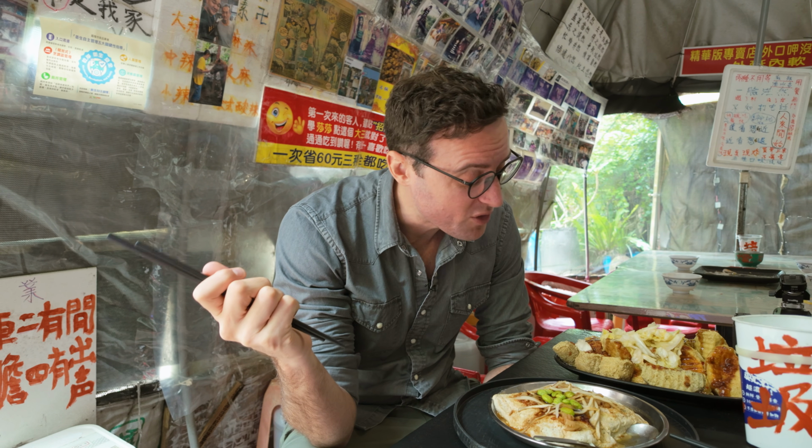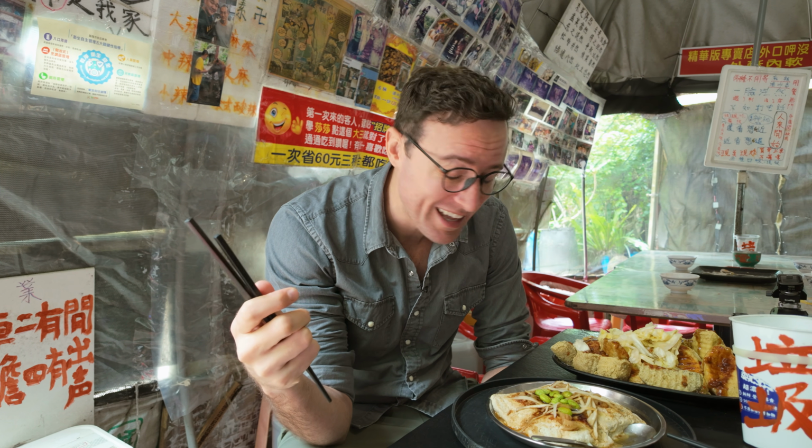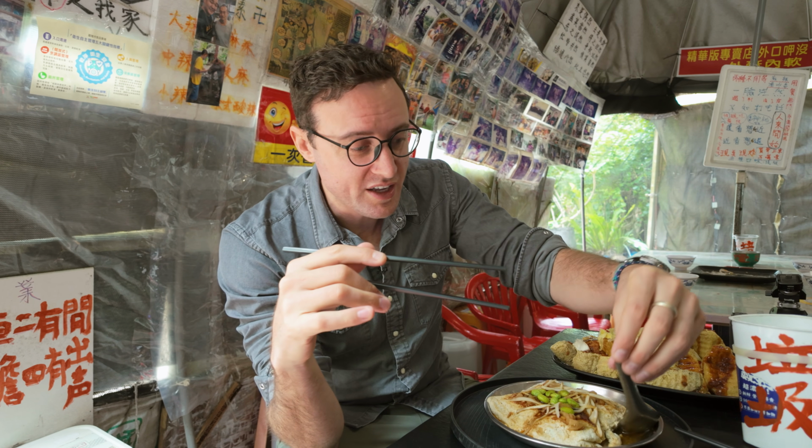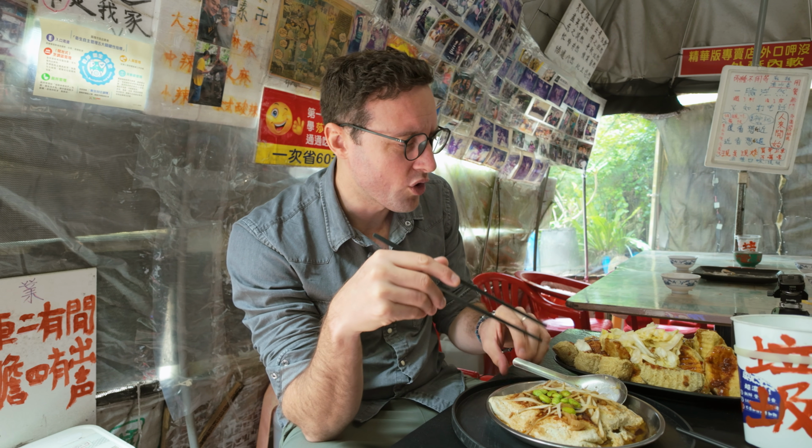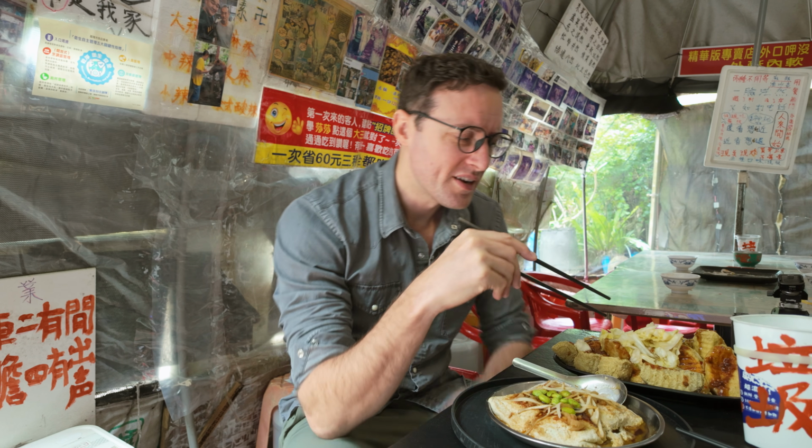Here we go, the final boss, the final level of stinky tofu up here in the mountains, hidden away from the rest of Taipei, banned perhaps from the city, in fact. I've got to admit that the smell coming off this is pretty intimidating. I have not been told, in fact, he's refused to tell me, which is the most stinky. I think I'm going to cheat. I'm going to go for this deep fried one first.